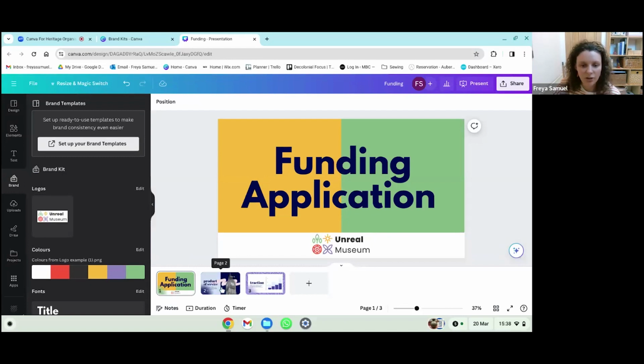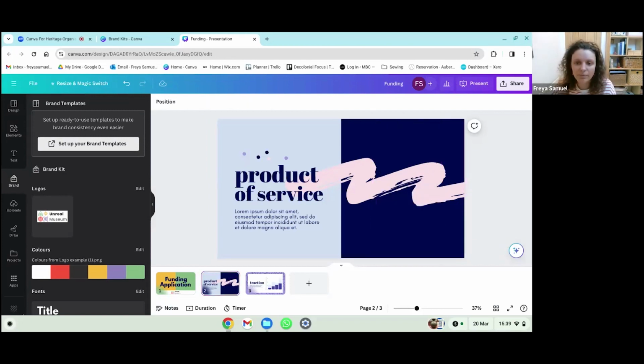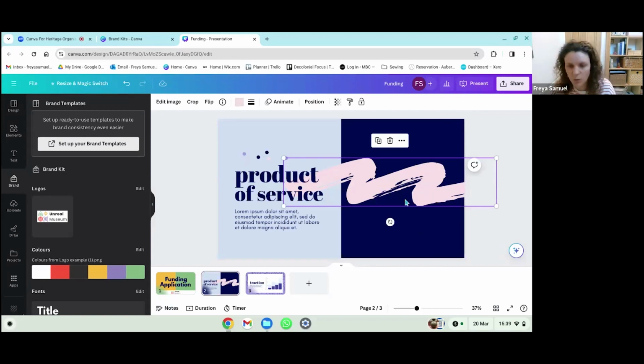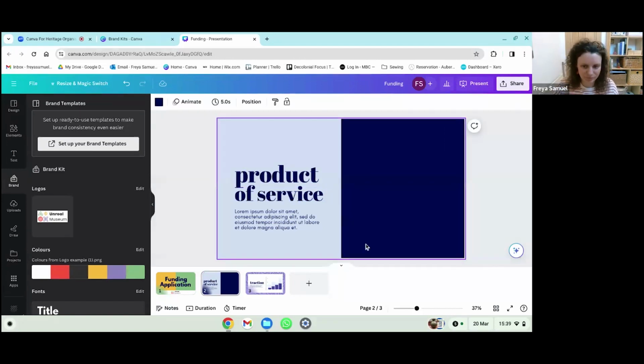So we're going to just do that across the 3 slides just to show you how easy it is to keep bringing these colors and this style all the way through. So the first thing I'm going to do with this page is delete that picture of Big Ben because we don't need that there. And I'm going to delete these kind of decorative squiggles as well because my brand identity is very clean and chic and we don't want any of these little dots. So hitting delete on all of those, getting it right back to basics.